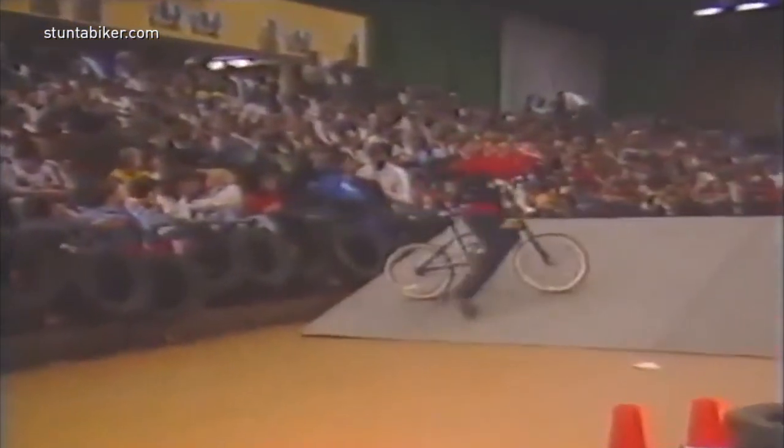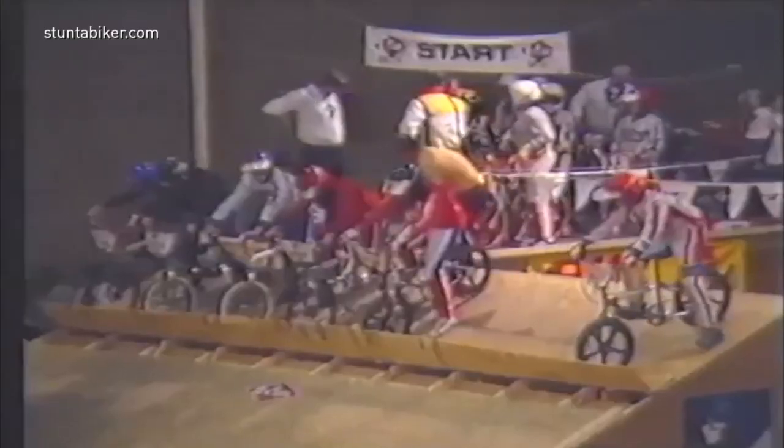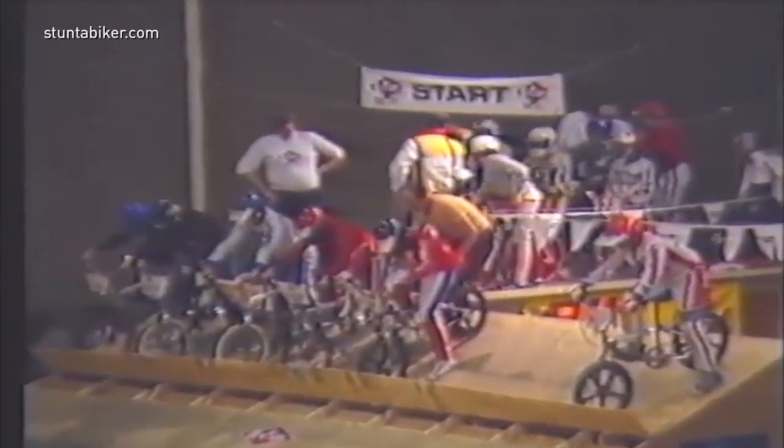Even though the riders fall off, maybe at the start of the track or the end of the track, they still don't give up trying. This rider now is trying his hardest to get back up there, just to finish the race.